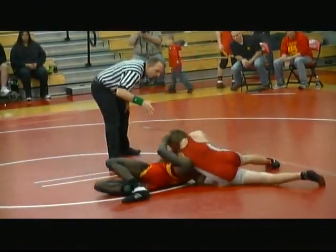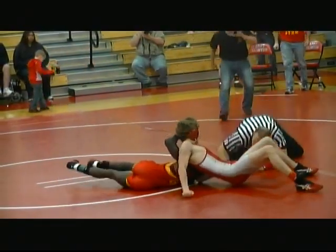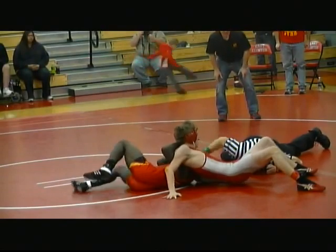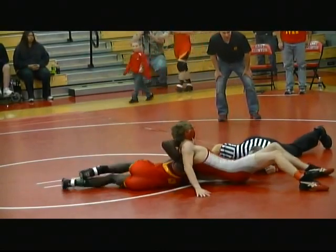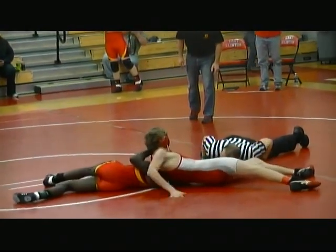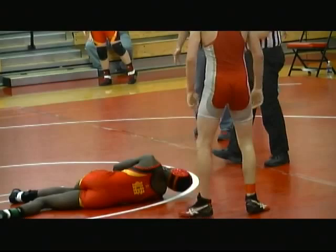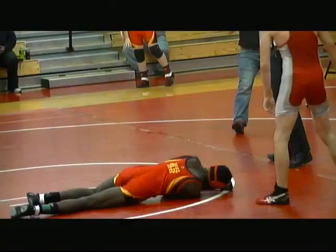Bridges. There we go. And they give him a reversal. Come on, Cam, for the reversal. Cameron's getting back points right now. He's not in a very good position. No, he's not. Back points. As long as he can get out of this, Chuck, he could. Oh my goodness! What a turnaround! Yeah, boy, pin call there.